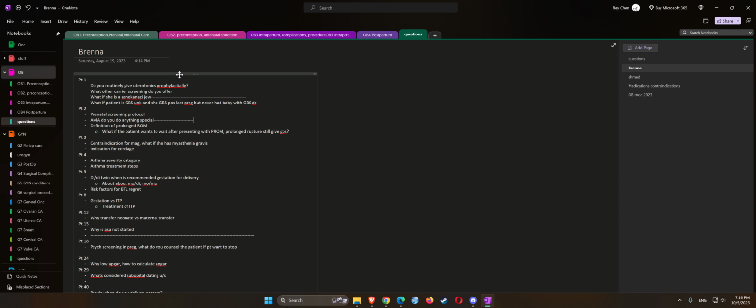Would you do fetal surveillance for this patient? Yes, of course, I would start that at 32 weeks via twice weekly testing with NST alternating with a BPP. Okay. What about growth scans? I would also perform serial growth ultrasounds on her in the third trimester of the pregnancy. Okay.